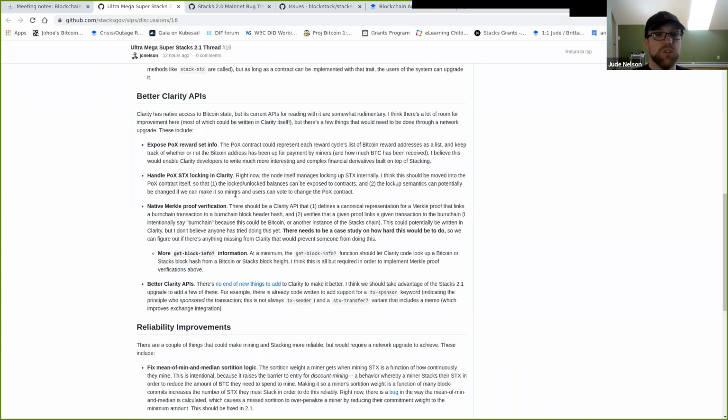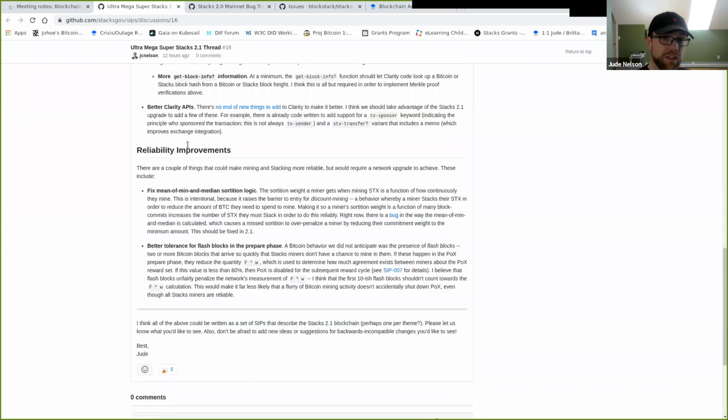Because that in turn, you can turn around and turn that into derivative contracts, like determining who owns a particular reward slot. Perhaps there's a way to update the POX reward address in band, things of that nature. But again, the general theme is better Clarity APIs. And the final theme, reliability improvements, which is basically the grab bag catch-all of all of the consensus critical bugs we've discovered in the past month and a half of operation.